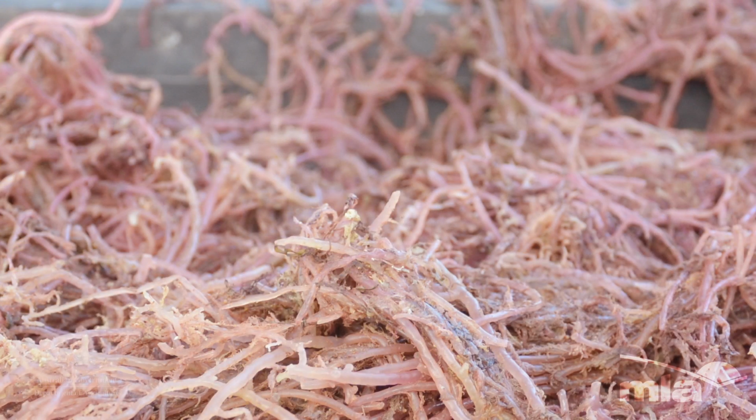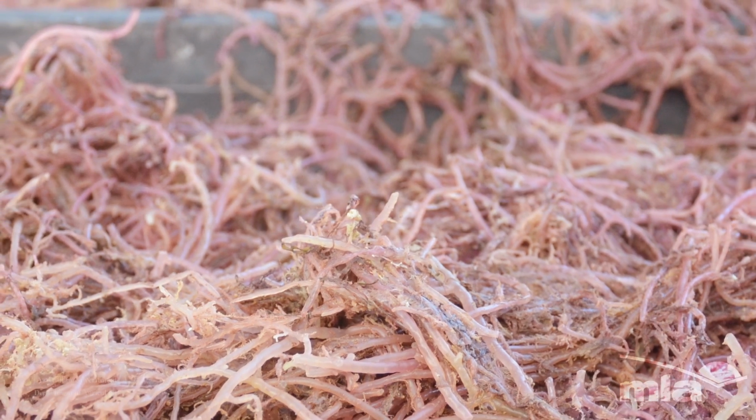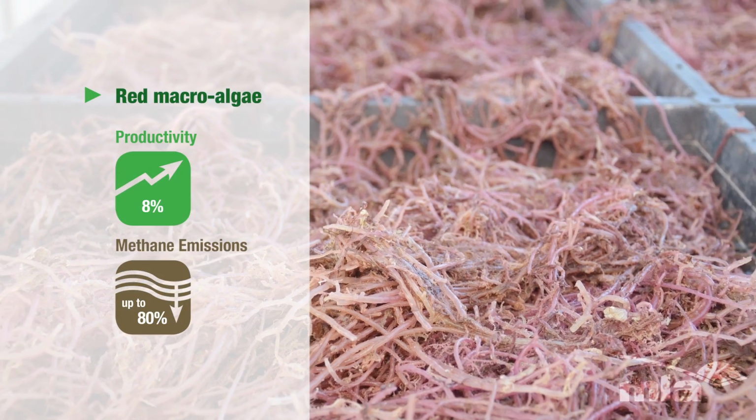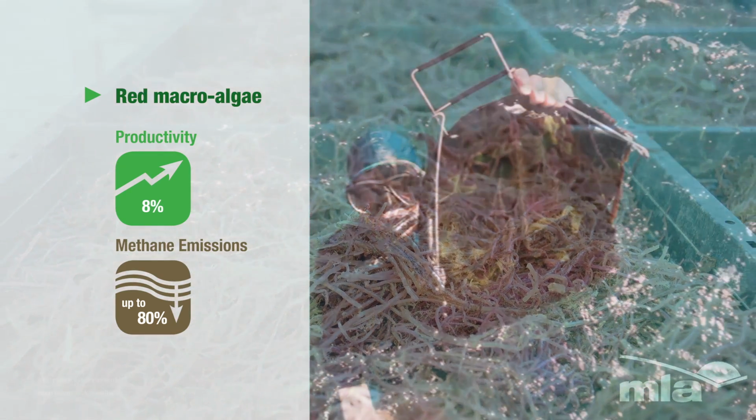There are a number of practices that are not far down the line, but need a little bit of extra work to bring them to fruition, and the most exciting one is red algae. It's been shown that a red algae that grows off the coast of Australia will reduce methane in sheep by over 80% and improve productivity, and may improve growth rate by about 10%.